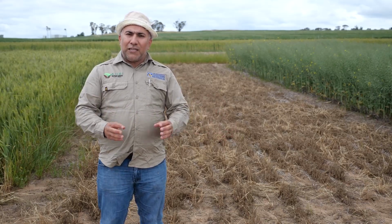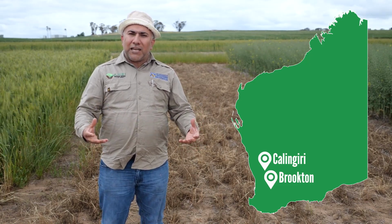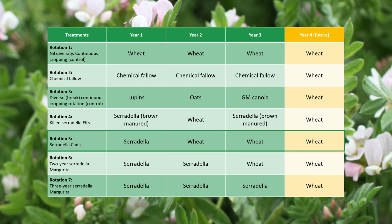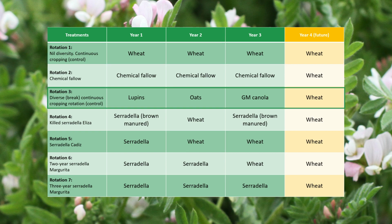We've mentioned phase farming, and in order to address and answer that research question, we've established 2 rotational sites, one at North Brookton and the other at the Pingaring Kalingiri area, 2 different environments. In those trials, we were researching and testing 7 different rotations, mainly dominated by a pasture phase. So a pasture phase for 1 year, then 2 years, and then 3 years, in comparison with continuous cereals and very diverse rotations where we've included lupins and wheat and canola, followed by wheat.